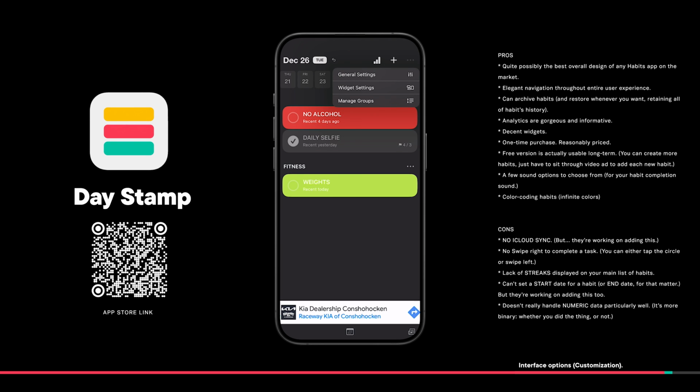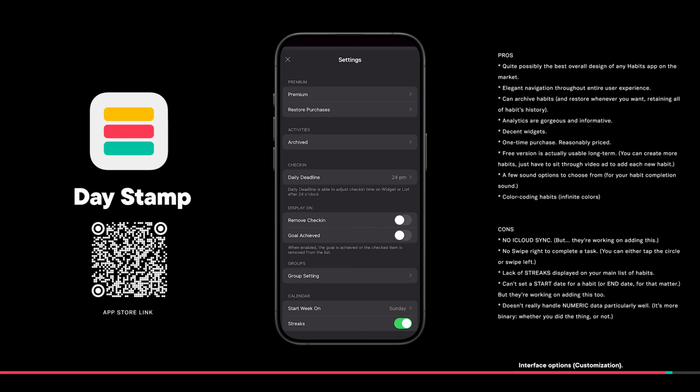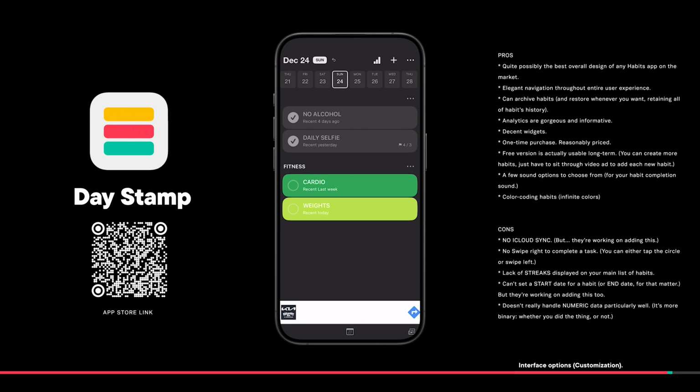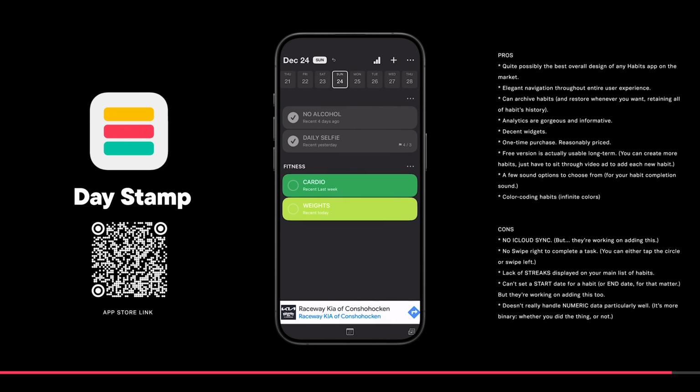But you can go here to click on general settings. Then under activities, it says archived. Tap cardio. Would you like to restore it? Click OK. Bam, that's it. Now we go back. There's our cardio. And if you tap it, go back to November, as you can see, full week of that I just entered in. So it's beautiful. It retains, it works. This is archiving, that's how it should work. You can retire a habit and reactivate it at any point in time. And in the meantime, it doesn't have to clutter up your basic homepage here.